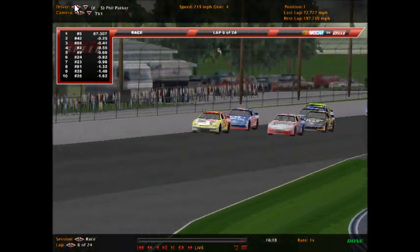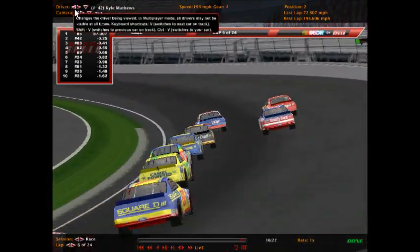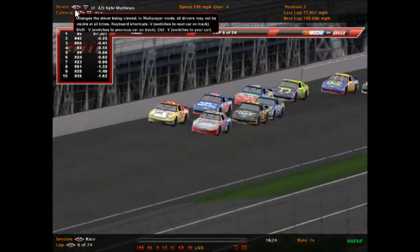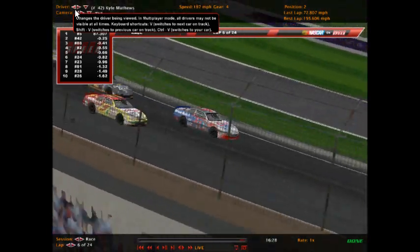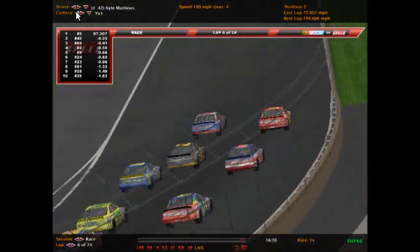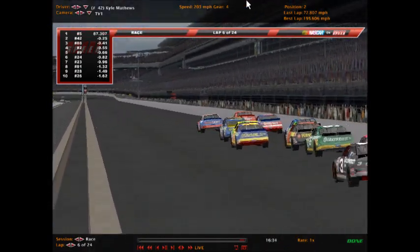And here comes Kyle Matthews for the lead on Phil Parker. So he goes inside of the 5 car. Now they're going to be side by side, as well the 42, as well the 2 and the 88, and the 9 and the 24. And Matthews both about a half a car ahead, but here comes Parker back on the outside of the racetrack here. Drag race down the front stretch.